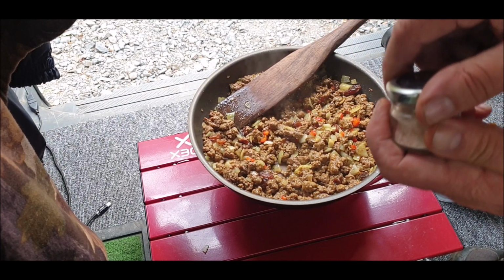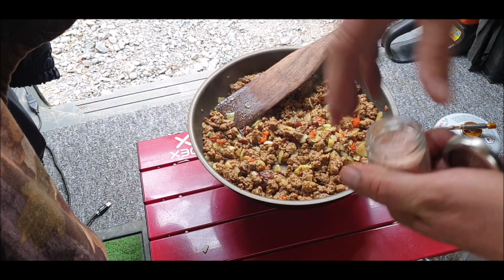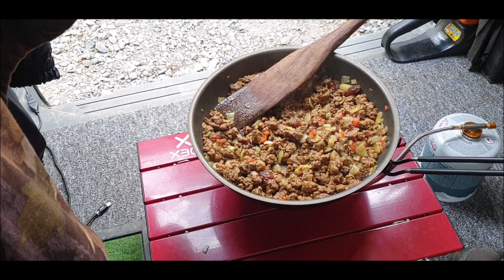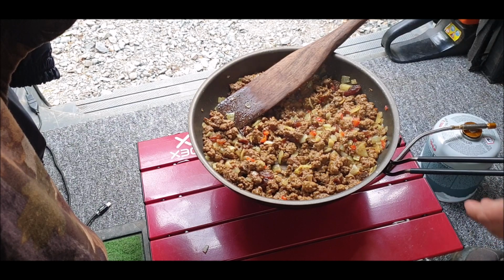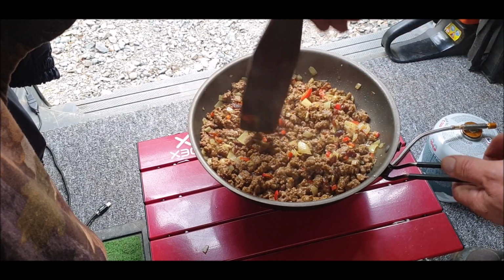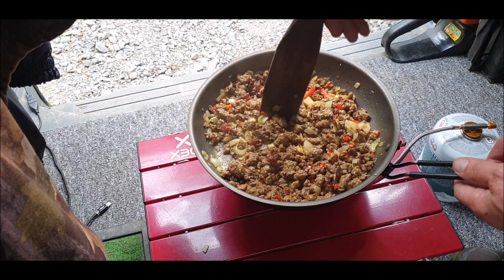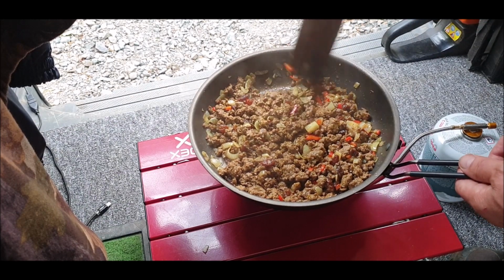Sprinkling of Himalayan sea salt. Yeah, a bit more than that. It's not too much. I'm going to put in a spoonful of mustard and some tomato puree.